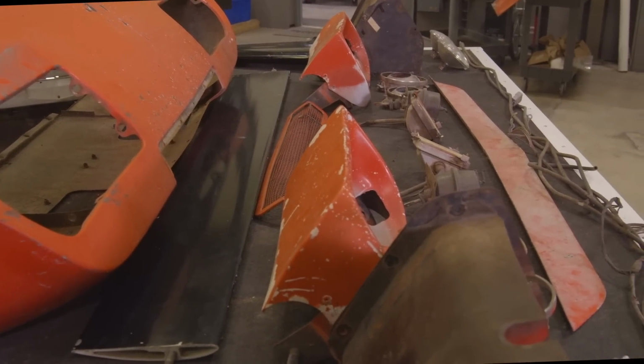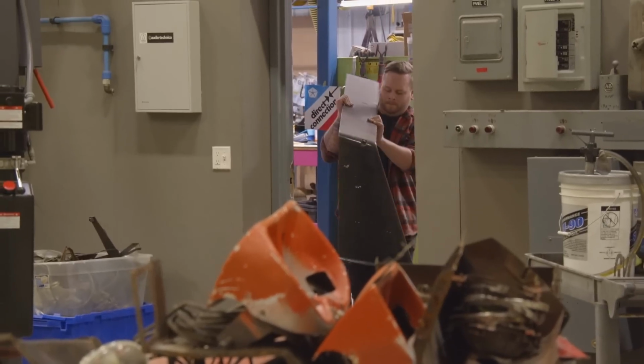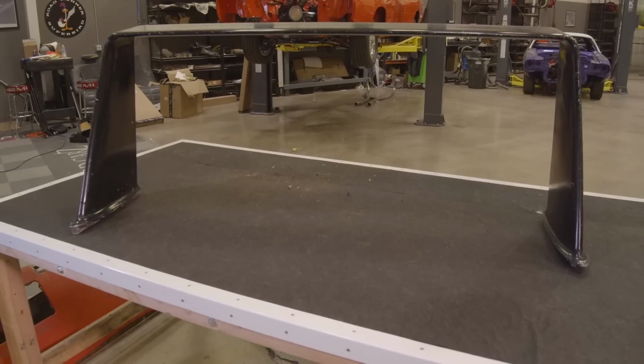So with the Daytona's nose cone torn apart, labeled and everything, organized, I can actually go get the wing, bring that in, and take that apart. It's gonna be quick, 2 bolts, and it's done.